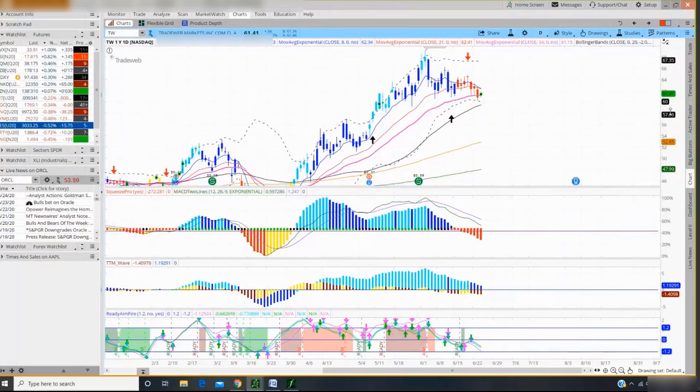Now, we're looking at a squeeze, a beautiful daily squeeze. Number one is I don't like that the blue is crossing the red. To me, what I have seen in my experience is that's an indication that the bearish momentum is starting to pick up. Watch out. 9 times out of 10 in the past, I would enter right here.